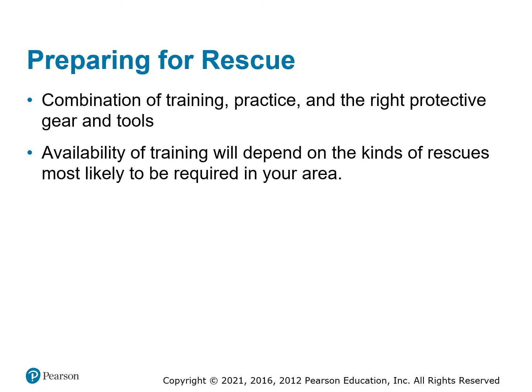The availability of the training is going to kind of depend on what kind of rescues are most likely required in your area. So if you start your job in the Midwest, you're going to be trained on A, B, C, and D. Now, if you move to the Southeast in Florida, you're going to be trained on a whole different concept based on what they have around there. So it's a lot of situational stuff when it comes to this. We're trying to give you the basic concepts that you would use wherever you go. And then if you want to grow your knowledge, you're going to have to do more specialized training from there.